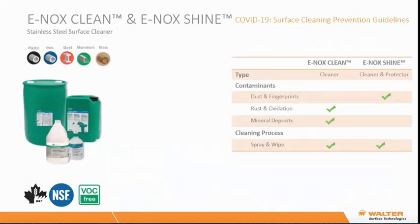Last but not least, we have a stainless steel cleaner. So this is Inox Clean, Inox Shine. One's an acidic cleaner, Inox Clean, and this is going to be more for surfaces that might have tarnish, rust, mineral deposits. But you could also use Inox Shine for lighter contaminants that we discussed, like light oils and greases, fingerprints, and dust, for manual cleaning, so a spray and wipe.